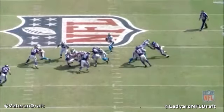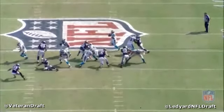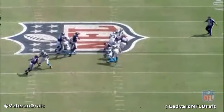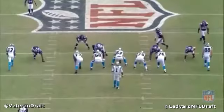And really, Tom Johnson is the key, because if he's blocked there, you would think that Cam would be able to escape somehow. Right. It's quite possible. But, yeah, it was just a really nice individual job by Johnson and just a schematic job by the defense there.